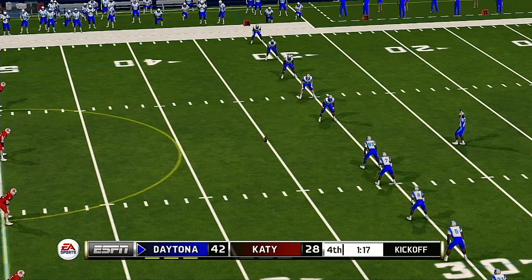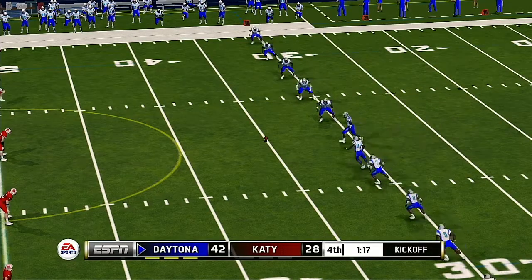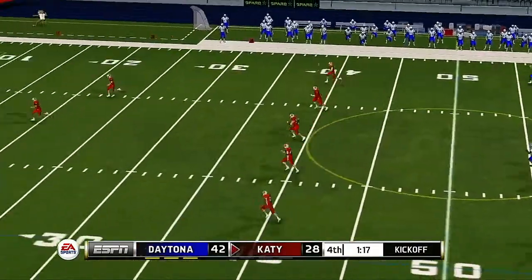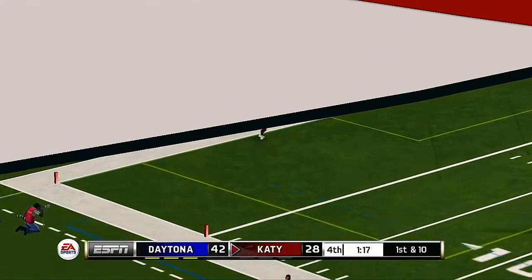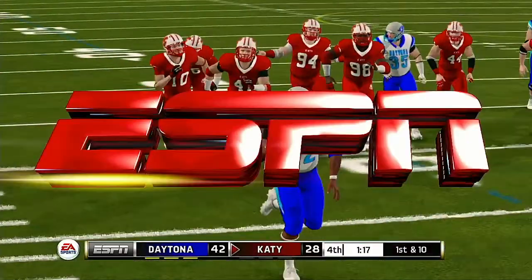Brad, I thought the offense did a really nice job of mixing up the play calling on that drive. I thought the defense was on its heels most of the drive because of the versatility of the offense. This one's going to be down in the end zone for a touchback.